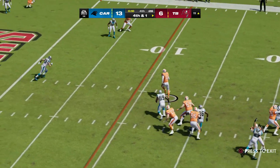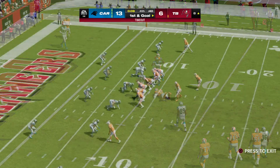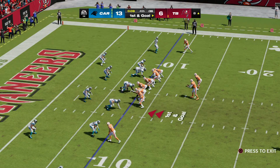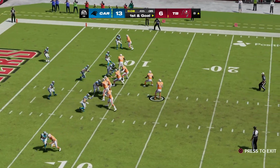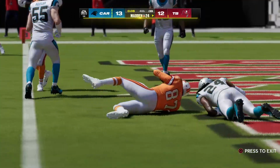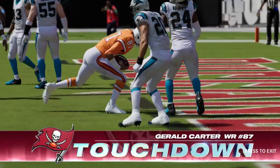Freeman stands in. He's going to keep it. Dives down at the 8. Gets the first down. 9 seconds left. Still 1 timeout remaining. Freeman looks over the middle. Complete. Touchdown, Buccaneers. Gerald Carter again.